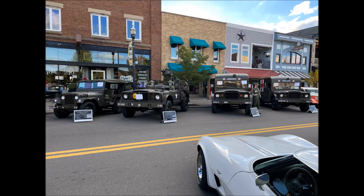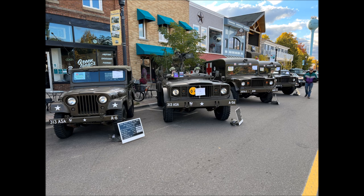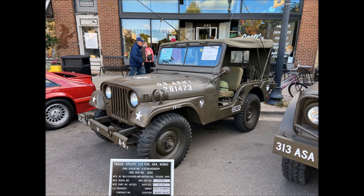Okay folks, here we are all set up at the Pentwater Octoberfest Car Show. We have the M38A1, the M715, and both M725 set up for display. We had a bunch of video of walk-arounds of each of the vehicles, but for some reason that didn't seem to show up once we got home.